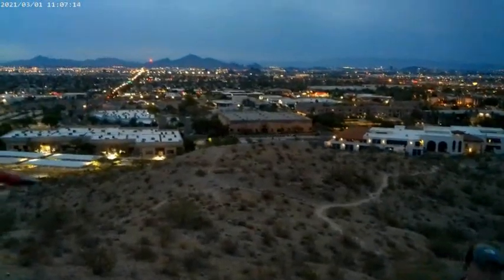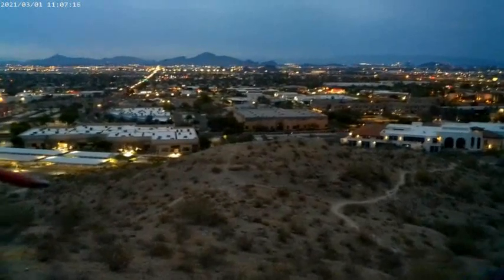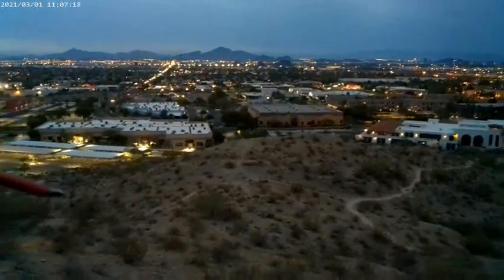The rest of the exploration of South Phoenix found no more animals, and the team headed back home. But when they got back up to North Scottsdale, they went road cruising to end the night and found yet another Western Diamondback.